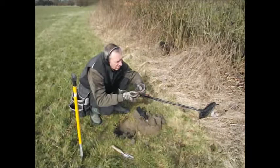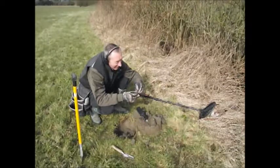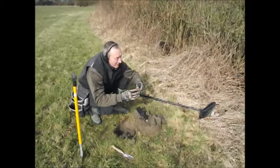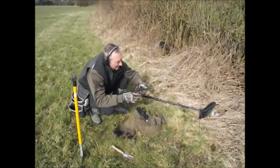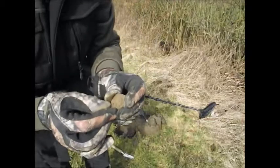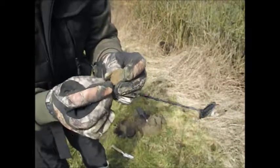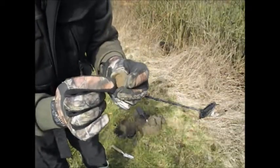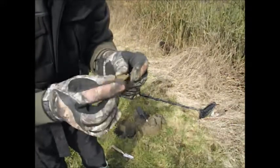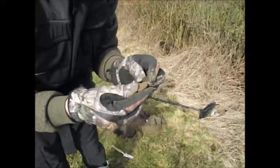I don't think it's a coin. No. Don't know what it is, as usual. It's a good job people don't rely on me for identifying finds. They'd have no chance. I'll let you have a look. It looks quite interesting actually. You see that? It looks as though it's got like a little round ring on it or something. I don't know what it is, but it's quite sharp on the edges, and it looks as though it's got some kind of interesting shape to it.